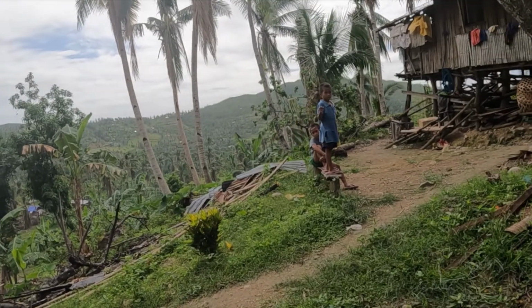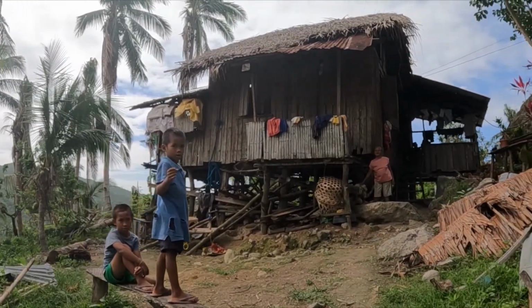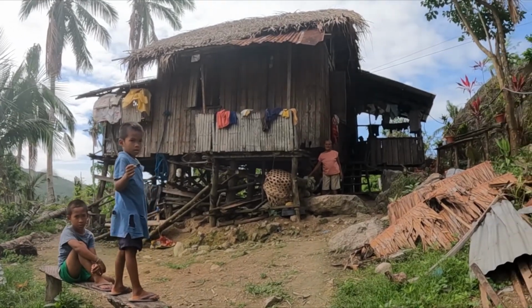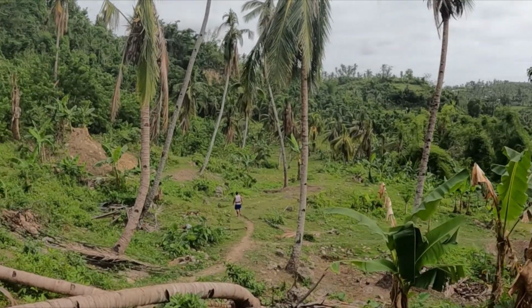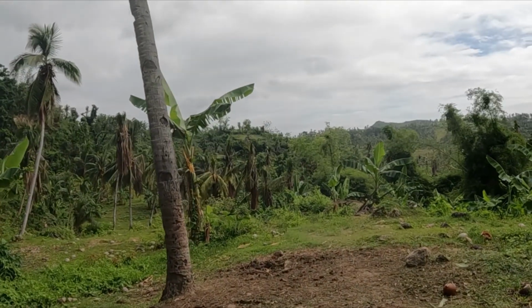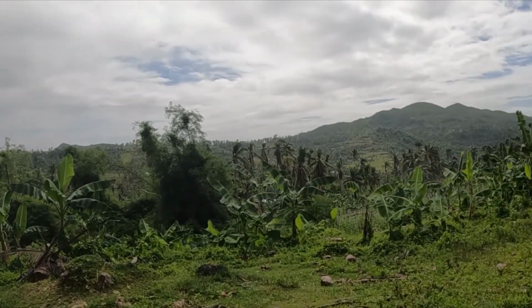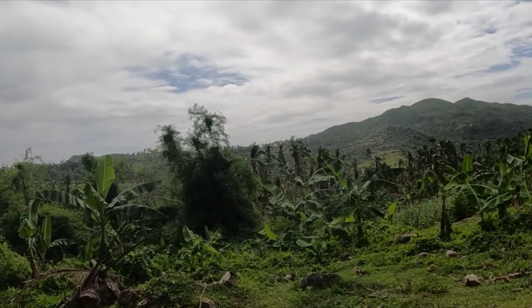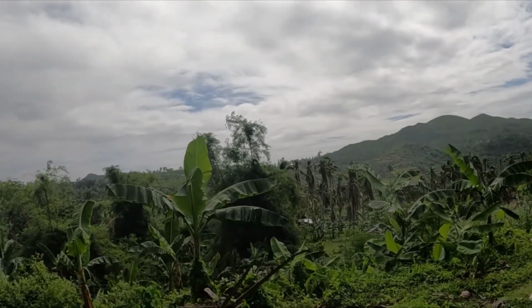Good morning. How's everyone doing? We're in Ricky's land right now. It's very beautiful because the typhoon destroyed a lot of trees, so now you can see a whole lot farther than before.